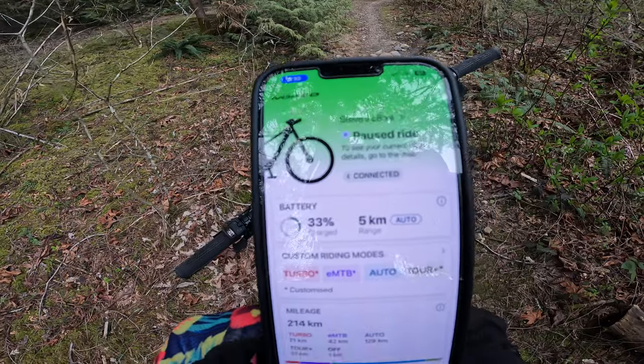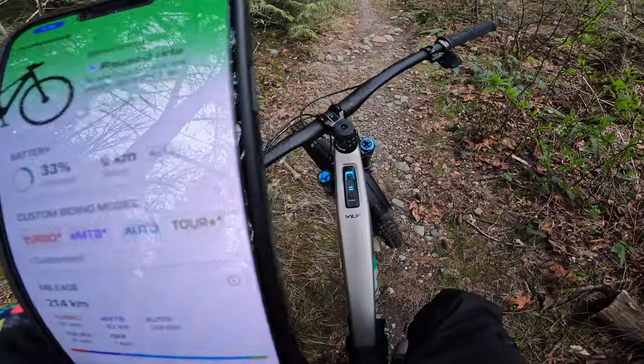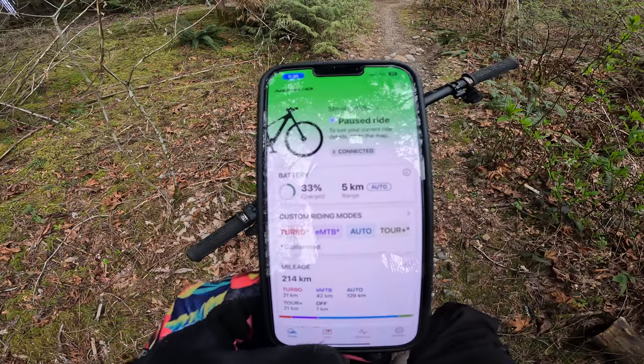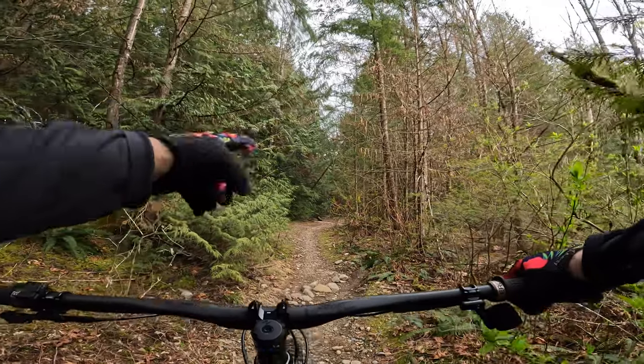And according to the app, I've got about 33% of my battery still remaining in the auto mode. It's estimating about another 5K of range. So we'll see. Give her another few laps. Okay, we're gonna hit OSR now. Let's go.